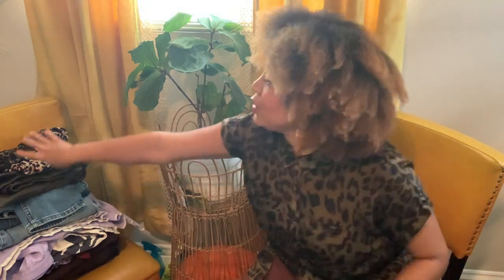The next two tops that I have are not from a Goodwill, but they are from a Salvation Army. What I do like about Salvation Armies is that a lot of times when you go in there, prices vary like this. All tops are $6.99 or $4.99. All bottoms are $6 to $9.99. I like how they do it like that.